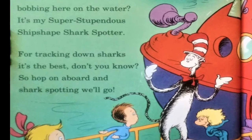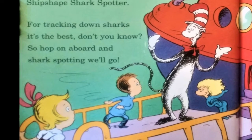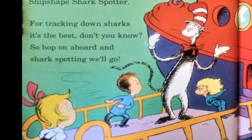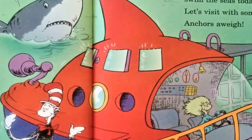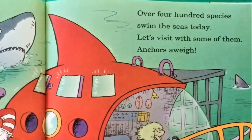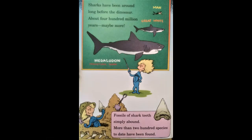See this wonderful boat bobbing here on the water? It's my super stupendous ship-shape shark spotter. For tracking down sharks, it's the best, don't you know? So hop on aboard, shark spotting will go. Over 400 species swim the ocean today. Let's visit some of them. Anchors away!